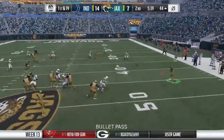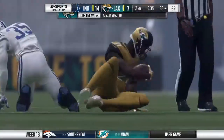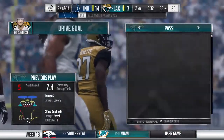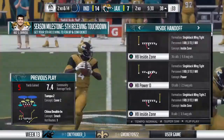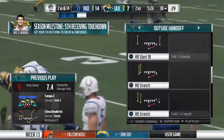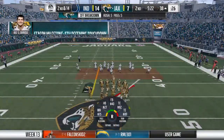From the gun, Bridgewater. He'll check this one off to Fournette. And the stop here will come at the 38-yard line. It's a gain of 5, and that's going to make it 2nd and 14. Of course, he was solid last week. AFC Offensive Player of the Week award. 2 touchdowns in that game. Yeah, he's playing at a level right now where he's just breaking down defenses.